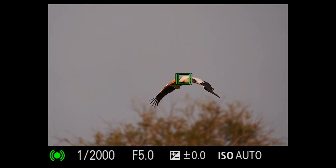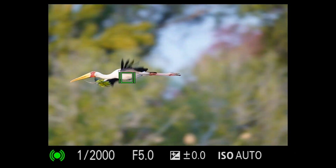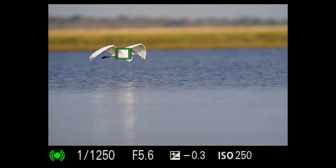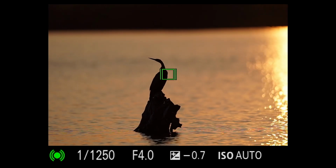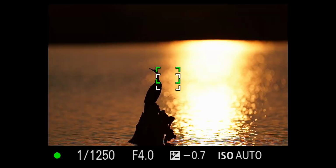Large bird in flight, it tracked it all the way despite changing backgrounds and contrast, sometimes locking onto the body. Slightly faster flying bird, it performed very well. And then a bird flying erratically, it tracked it even when the light was very low. Lastly, strong backlight. With correct initial placement, it stuck to the silhouetted subject.